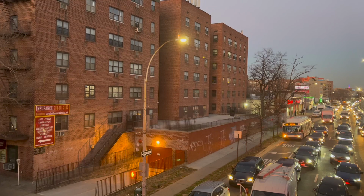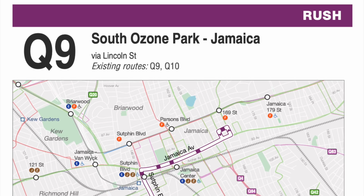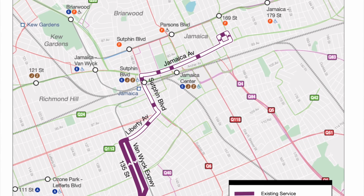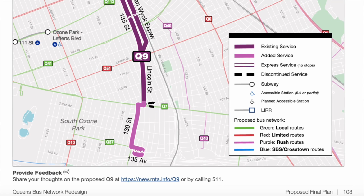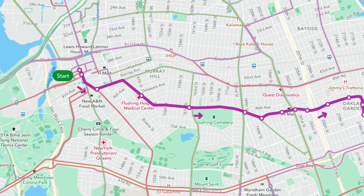I want to focus on the good first, and the first one is obvious: the rush routes. These rush routes are great for shuttling transit deserts to transit hubs, with denser stop spacing in the outskirts and wider stop spacing in the middle. This will definitely lower commute times, though I have to question the width of some of these streets.